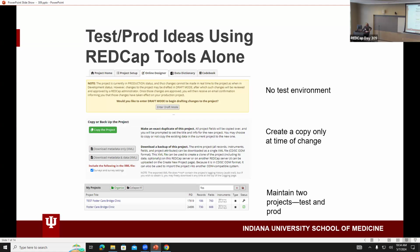Okay. And so here are 3 really good ways to do it using REDCap tools alone. First of all, have no test environment. Don't manage both. Just have one. We've already mentioned there are lots of good situations where you don't need them. The second one, create a copy only at the time of change. So you only have test for a minute. A minute might be 4 months, depending on how long your change is, right? But you might just have test at the time you're testing, and then that becomes your production system, or you do some one-time little communication between the two. And we'll look at that in a minute.